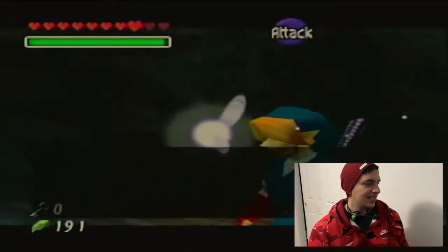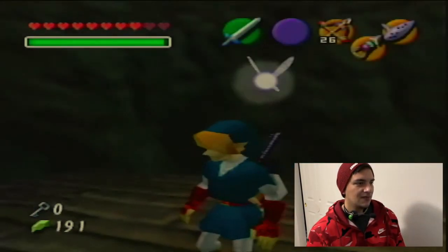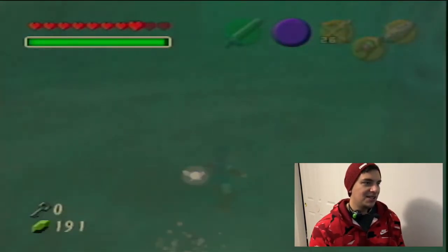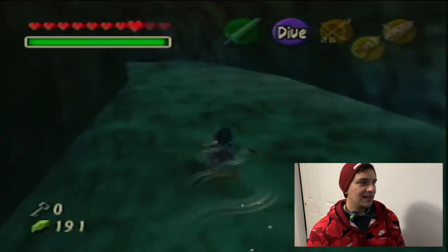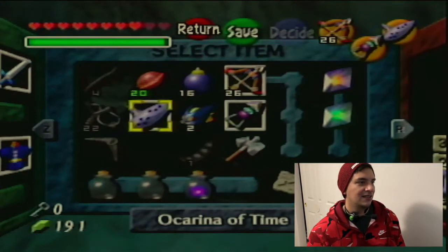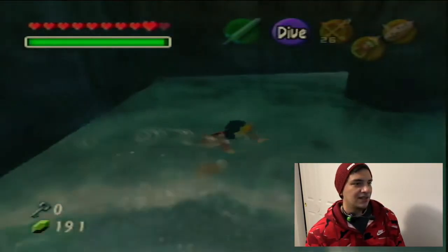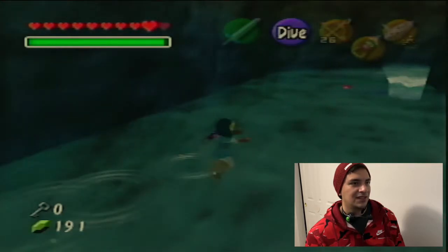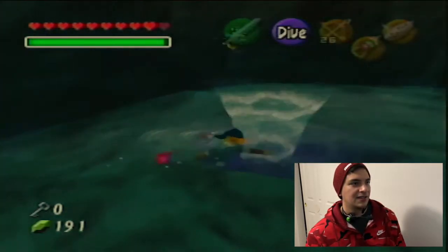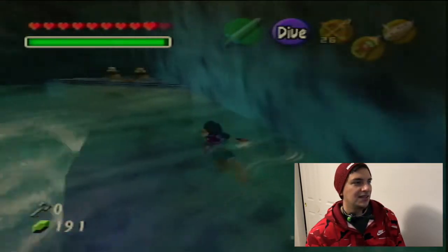Watch out for vortexes. So these things are kind of scary, I guess. If you get too close to them, they'll suck you in and restart you at that part of the level. Right around here, you can actually swim around them if you're vigilant enough. Normally people throw on the iron boots there. This makes it a little bit easier, but you don't have to.